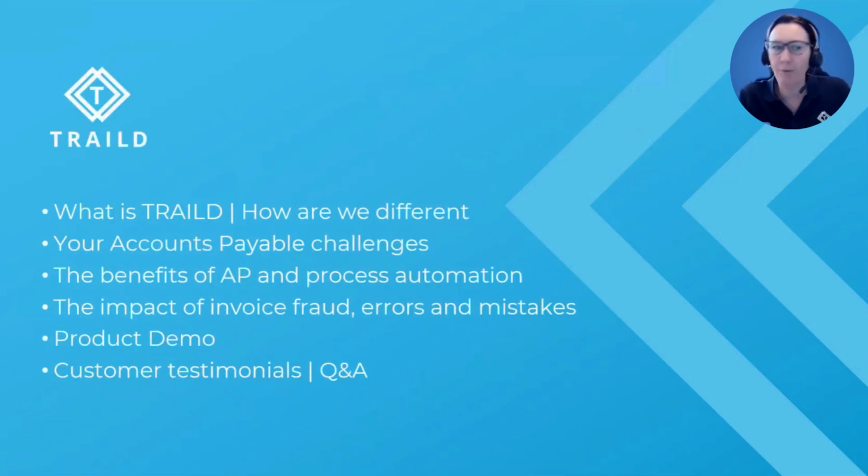So first off, before we get into TRAILD, who am I? My name is Tracy. I'm based in Perth. I'm actually the head of solution engineering at TRAILD, but I've been working in ERP for about 20 years and I've got a pretty good understanding of how things work amongst all the different systems, particularly on the MYOB and Acumatica side. So if anyone wants to talk debits and credits to me, go for your life. That's my bent and that's where I've come from.